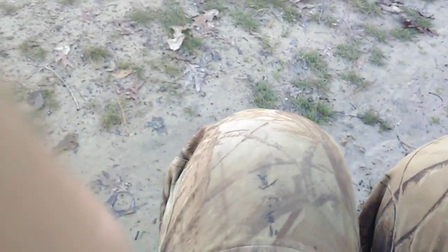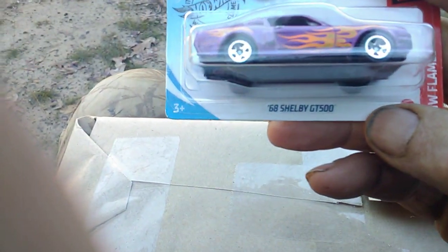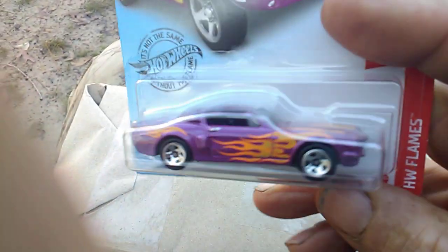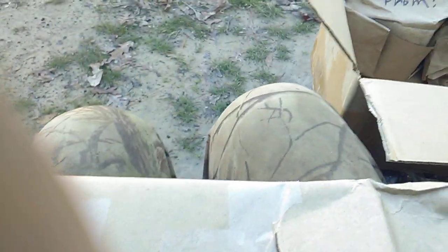All right. Next up, we have another little bundle here. Let's see if we can get it out. Oh, the purple Mustang, 68 Shelby GT500. I didn't have it. I got the blue one, but I didn't have a purple one yet, so that'd be a first for me on that one. Thank you.